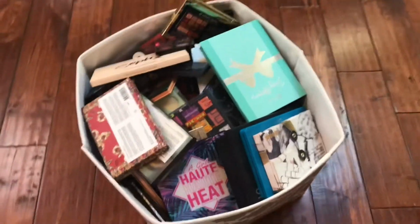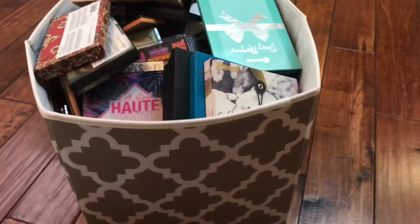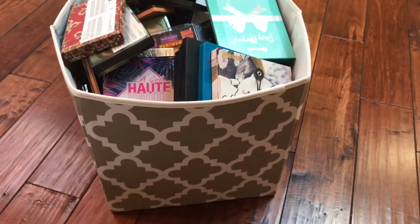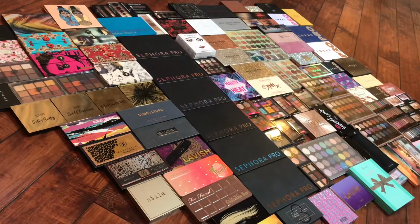So as you can see, my bin of eyeshadow palettes is overflowing. So I'm going to go ahead and lay them all out and then start the decluttering process. So stay tuned. Okay, so this is my entire collection of eyeshadow palettes.